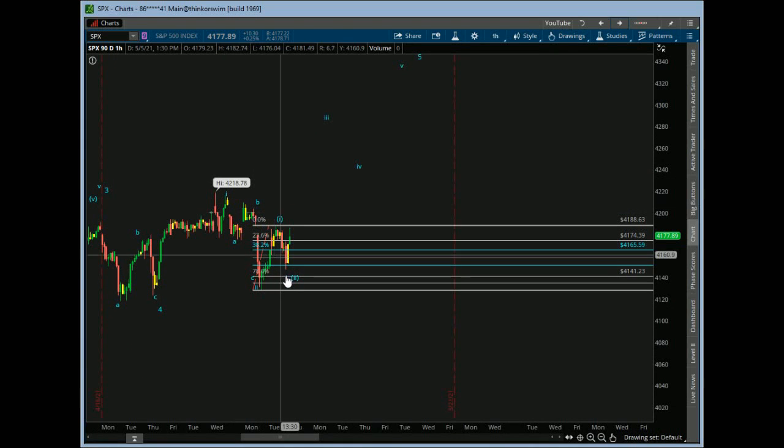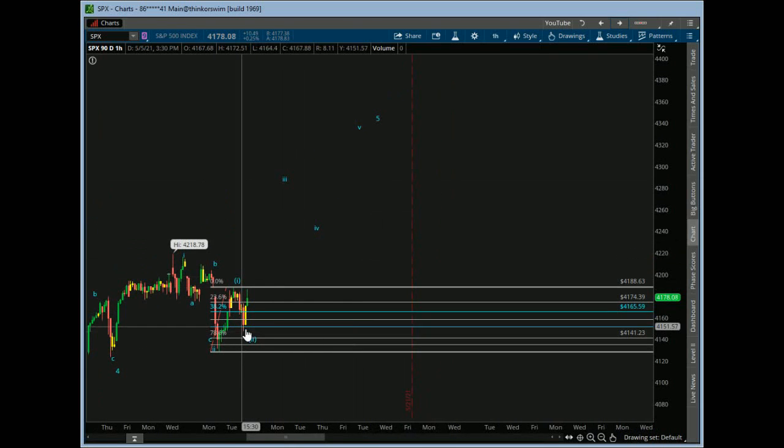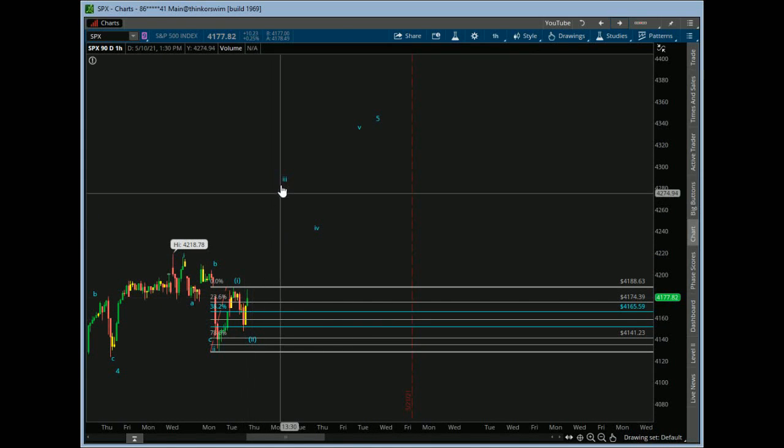then the 1, 2, right? We talked about this, the 1, 2 wave punch, right? We talked about this weekend, right? So it's cool stuff there. We did get a nice bounce off of the 618. Let's see if this continues, gets any follow through to the upside, if we are in wave 3 of 5, right? So we'll see where we go from there.